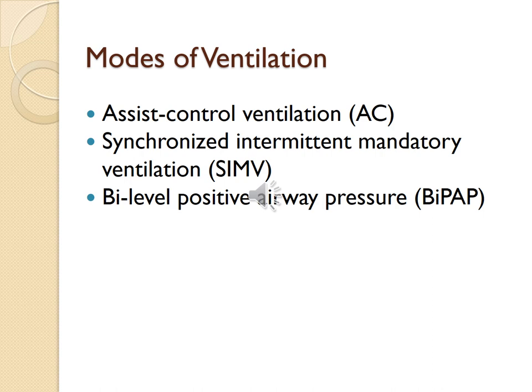The bilevel positive airway pressure, BiPAP, provides non-invasive pressure support ventilation by nasal mask or face mask. It is most often used with patients with sleep apnea, but also may be used with patients with respiratory fatigue to avoid more invasive ventilator methods. And you guys might see this as you are coming on at 6:30 in the mornings. Your patient still might be on the BiPAP when you come in, because they might fall asleep, they might have sleep apnea or other disorders.